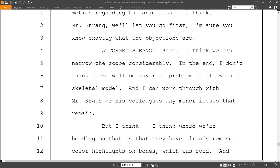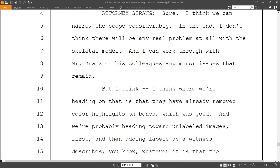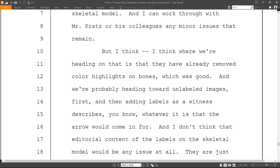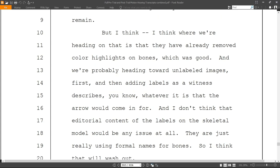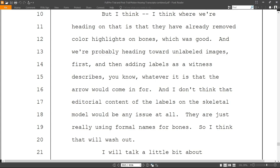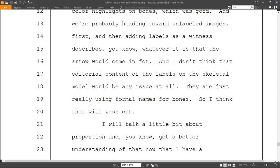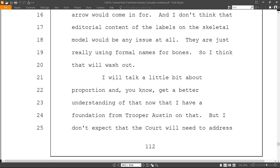In the end, I don't think there will be any real problems at all with the skeletal model. And I can work with Mr. Kratz or his colleagues on any minor issues that remain. They have already removed color highlights on bones, which was good, and we're probably heading towards unlabeled images first, and then adding labels as a witness describes whatever it is the arrow would point to. And I don't think that editorial content of the labels on the skeletal models would be of any use at all. They are just really using formal names for bones. So I think that will wash out.